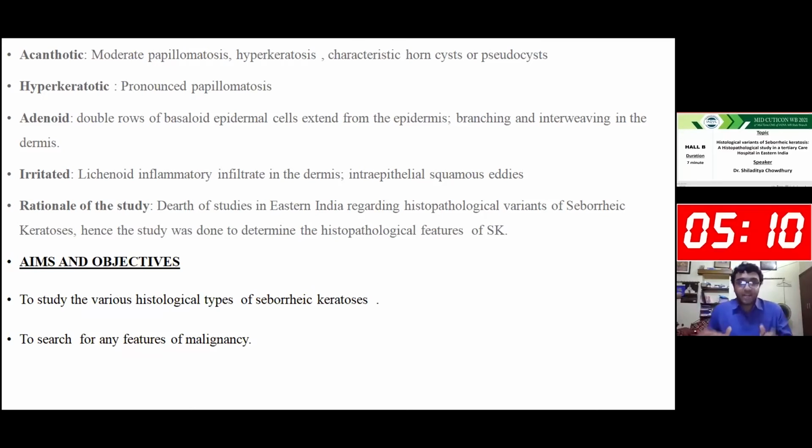Now, the main rationale of our study was that there is a dearth of studies on seborrheic keratosis done in eastern India. Hence this study was done in order to find out more about this disease and see it from the histopathological perspective. The aim was to study the various histological types and to search for any features of malignancy if present.